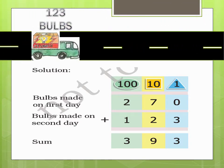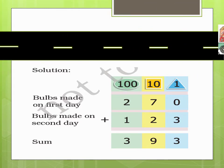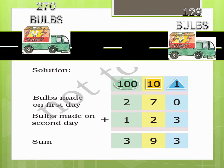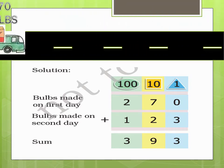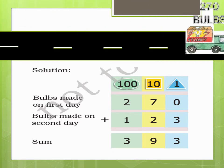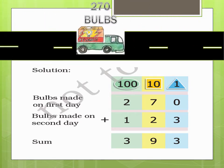So adding up all the ones, we get 0 plus 3, that is 3. Adding up all the tens, we get 7 plus 2, 9. Adding up all the hundreds, that is 2 plus 1, that is 3. The sum of both the days is 393 bulbs.